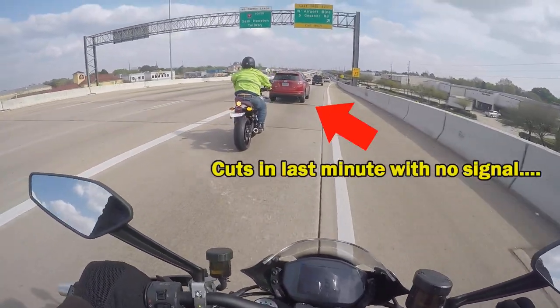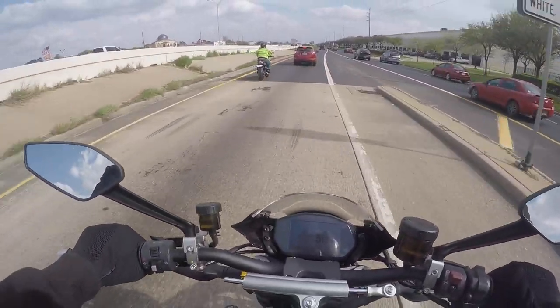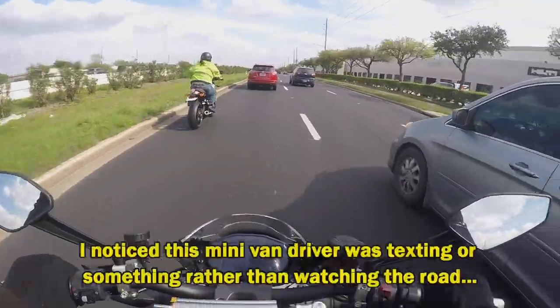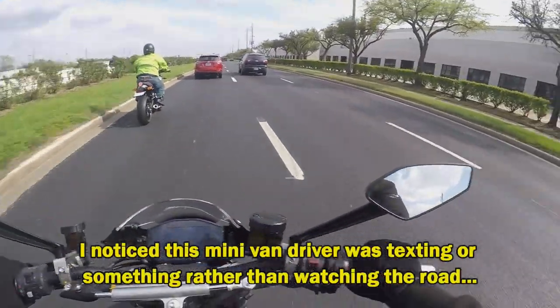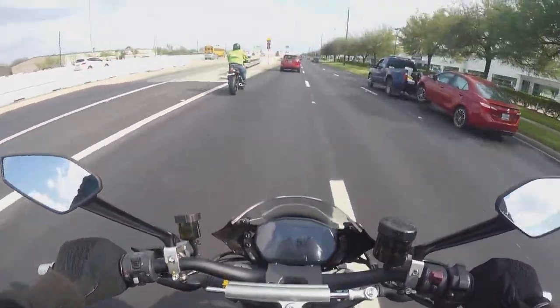Oh shit. Damn it, you idiot. On the bright side of that, this thing had good brakes at that speed. Whew, Jesus. Get off your... Houston drivers, I swear to God.